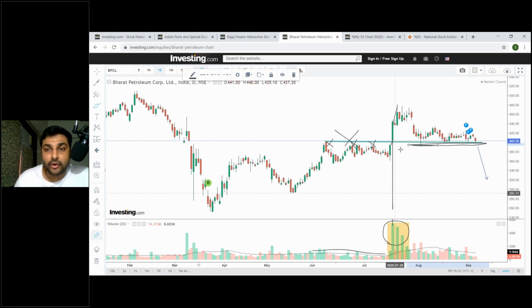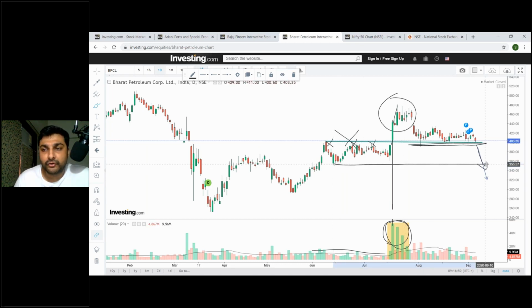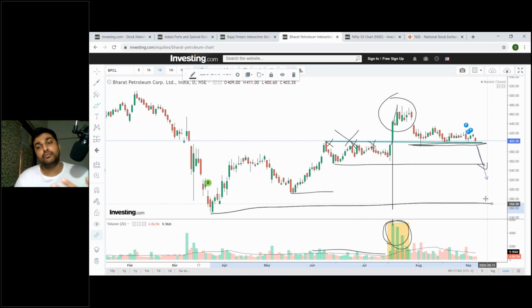Also, we see all this volume that had come in earlier, all these stops will be triggered once this moves below the 400 region. This should cause some kind of a good momentum towards the downside. Our initial target will be around 350. And then if we find some momentum after some sort of consolidation, we can expect it to move towards 290 and 250 if we find some more momentum.